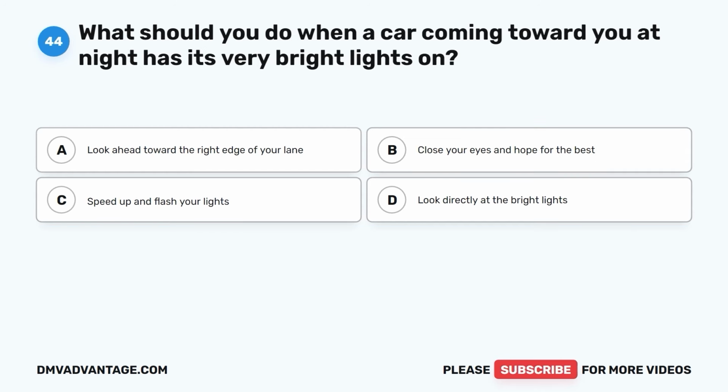Question 44. What should you do when a car coming toward you at night has its very bright lights on? A. Look ahead toward the right edge of your lane. B. Close your eyes and hope for the best. C. Speed up and flash your lights. D. Look directly at the bright lights.